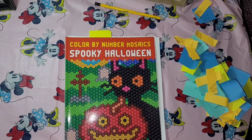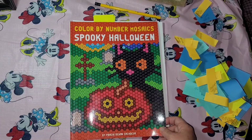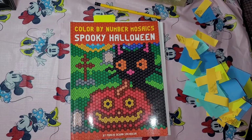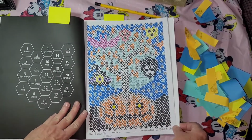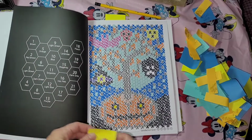Color by Number, Mosaic, Spooky Halloween. Prior to doing this one yesterday, I was in the mood all of a sudden to color Halloween, so I got this book and colored in it, and I decided to use the X method, and it was really fun and easy to do. Now, I tried it in her bug book, and it didn't work out, but in this book, it does. So this one right here did. Various markers, March 31st.